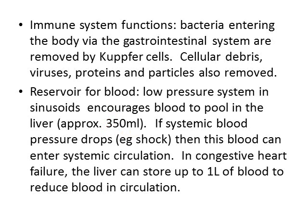When the systemic blood pressure drops, for example, when the patient is in shock, the pressure gradient between the systemic circulation and this low pressure sinusoid system will drop, and then blood will tend to shift from the sinusoids into the systemic circulation. So that's an emergency 350 mL of blood that can be shunted into systemic circulation.